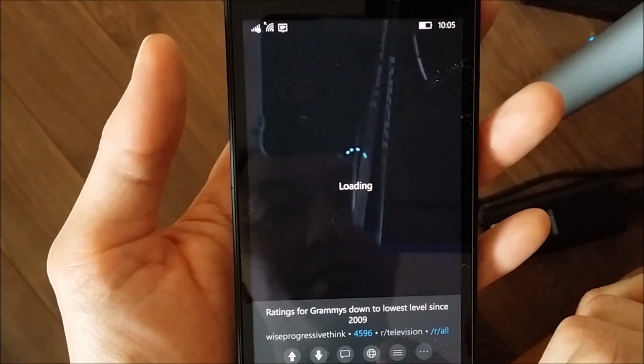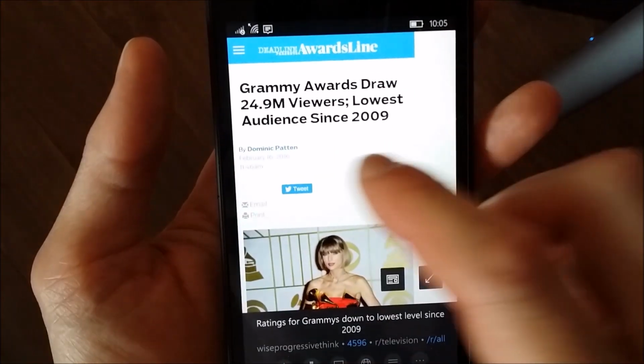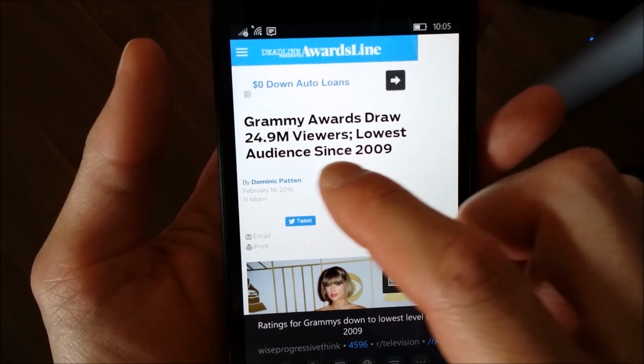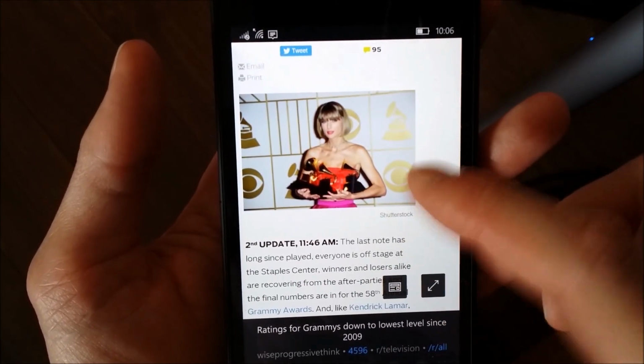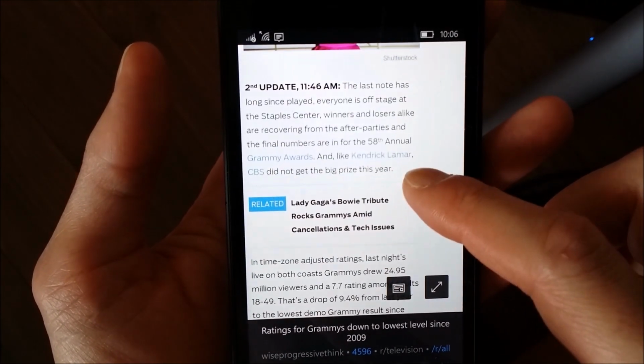So I'm surprised that this takes a while, I guess, if you have the time to wait. So it pulls it up and it goes into a big article. Grammy Awards draws almost 25 million viewers, lowest audience since 2009. And who do we see? I think that's Taylor Swift, but whatever. I don't think she's that crazy, but it talks.